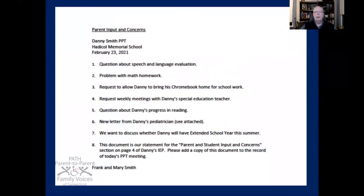Every statement is like headlines, short and right to the point, not even complete sentences. See, the goal here is to communicate, to give the school people a heads up. And in this world, how you ask for something and when you ask for it very often make a big difference in the response that you get.